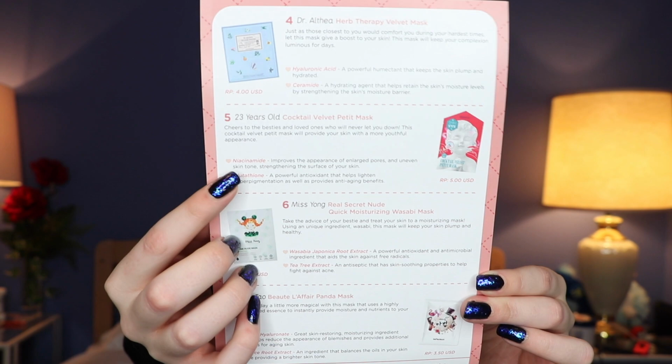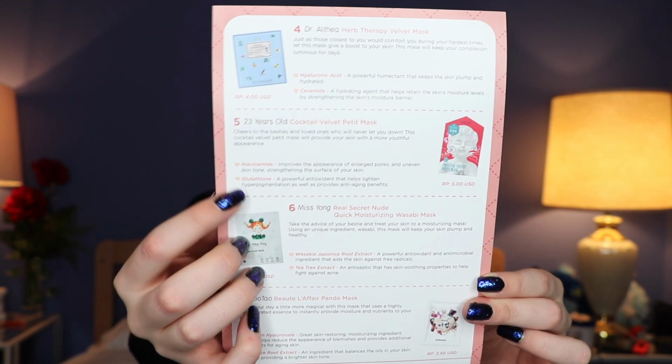This one says, cheers to the besties and loved ones who will never let you down. This cocktail velvet petite mask will provide your skin with a more youthful appearance. And it has these ingredients in it right here and right here. I cannot read those, but it does have those two in it, so that is really good. Improves the appearance of enlarged pores and evens out the skin tone. And then the second one is a powerful antioxidant that helps lighten hyperpigmentation as well as provides anti-aging benefits. That's really dope. I'm super excited about that.